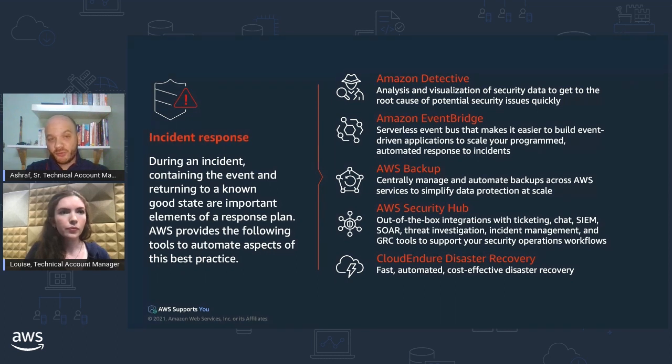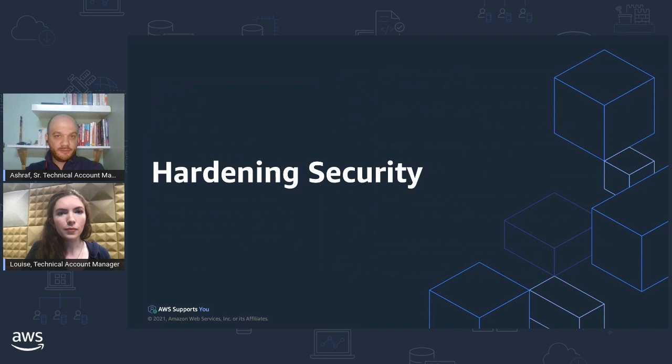It also allows you to make sure that your findings are routed to the right people. You can integrate it with chat, ticketing, incident management, governance, risk, and compliance tools, as well as security information and event management tools. This is an overview of some of our services, but before we move to the next section, we're going to stop again to see if there are any questions from the audience.